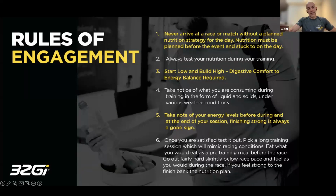Once you're satisfied, test out. I always test out sort of race simulation to test my nutrition. If I'm doing a half Ironman, I might go on a 2.5 hour time trial or 90K time trial on the bike. I'll hammer it out at race pace, and I will test my nutrition. That could be 10, 12 weeks before the race.